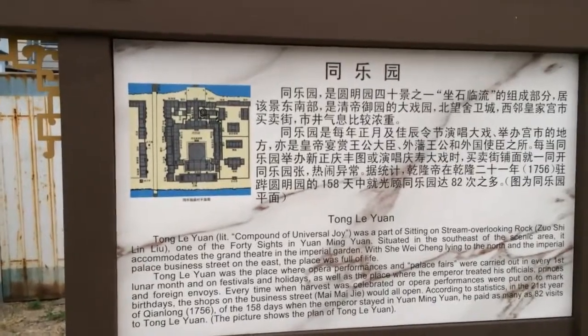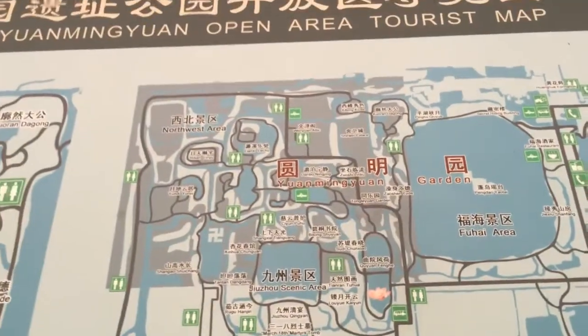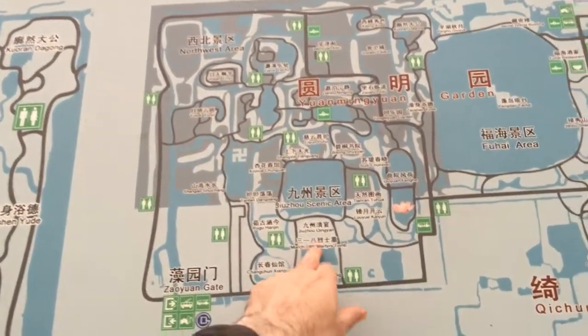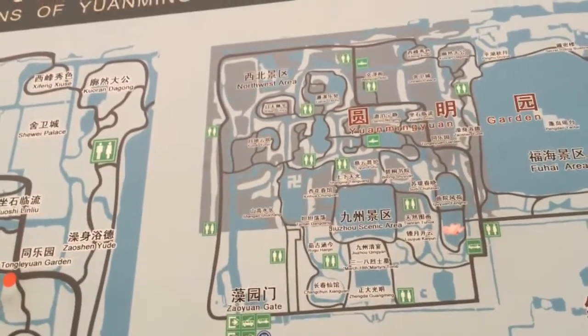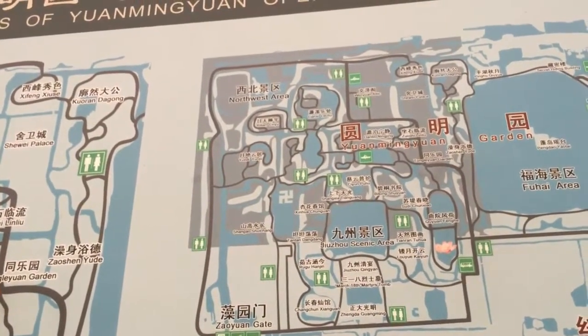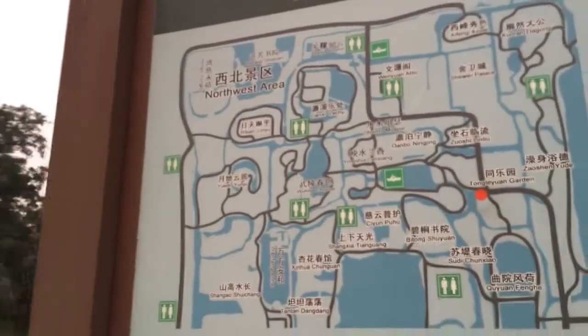Situated in the southeast of the scenic area, it accommodates the Grand Theater and the Shiwai Palace. So all these little signs have something to see, but mostly a floor plan ruin where you just walk on top and see where columns were and outlines of the walls and that sort of thing. It's been eerily deserted, but that makes me feel more comfortable to see some folks walking over here and over there. I don't know if that's worker housing or what for the park staff.